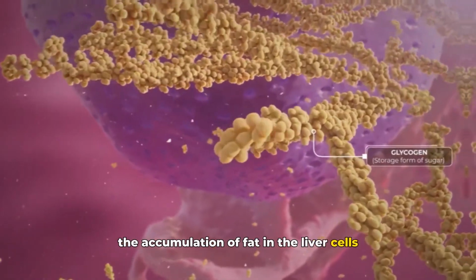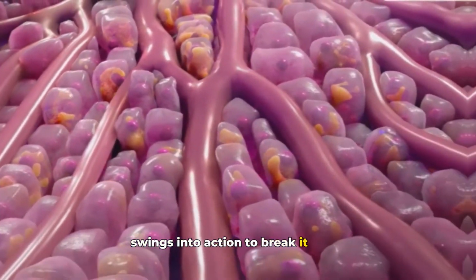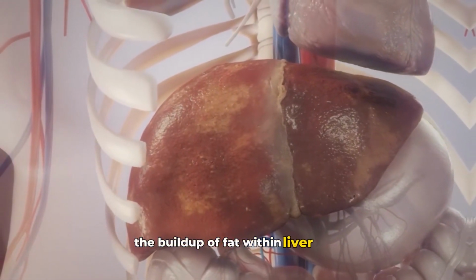6. Hepatic steatosis, also known as fatty liver disease, is a condition characterized by the accumulation of fat in the liver cells. When we take ibuprofen, the liver, our body's metabolic powerhouse, swings into action to break it down. However, sometimes this process can inadvertently lead to the buildup of fat within liver cells.